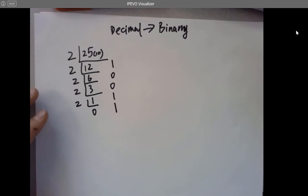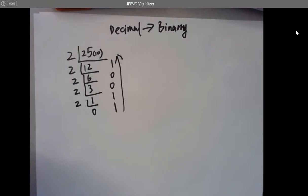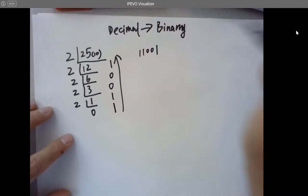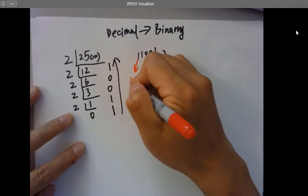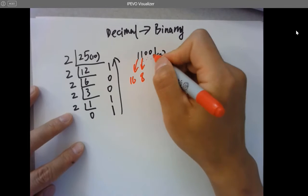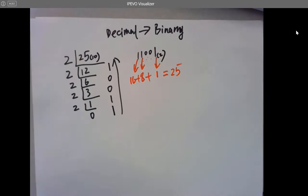And then what? Look backward. And that's exactly the binary number of 25. And why? Let's verify it. So if I look backward, it's going to be 11001, right? 2-based. What is this number? Is that 16? You have 4 digits. What is this number? 8. 0, 0, nothing, and 1. 25. Oh, so magic.